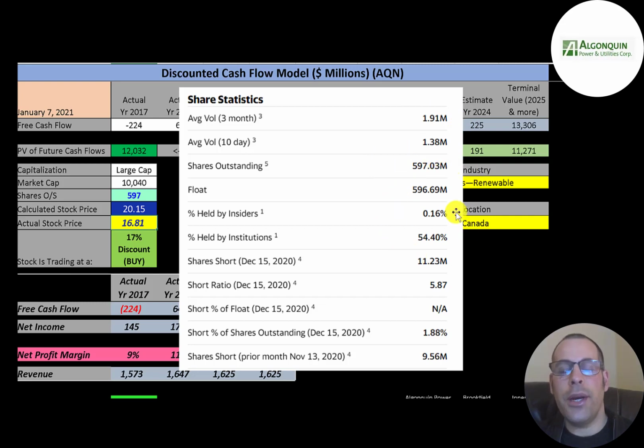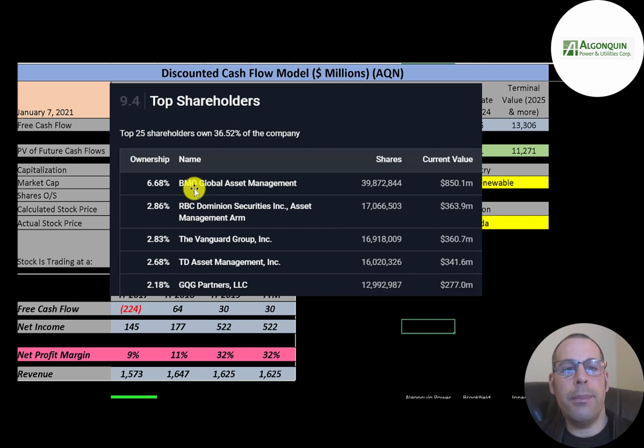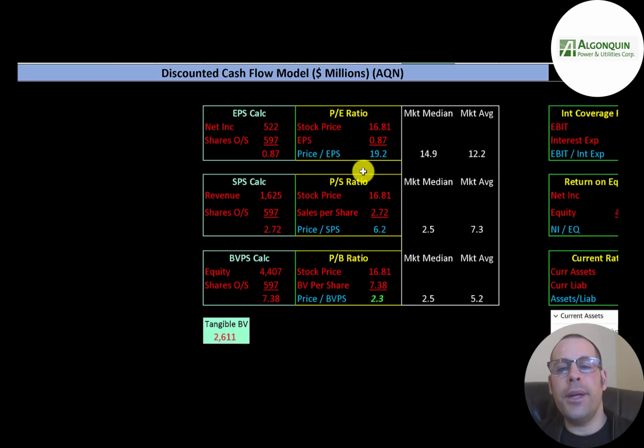And about half the shares are held by institutions and has a really low short percentage. Less than 2% of the shares are shorted. And their biggest shareholder is BMO at 6.7%, then RBC, Vanguard, TD, and GQG. Let's look at their financial ratios.